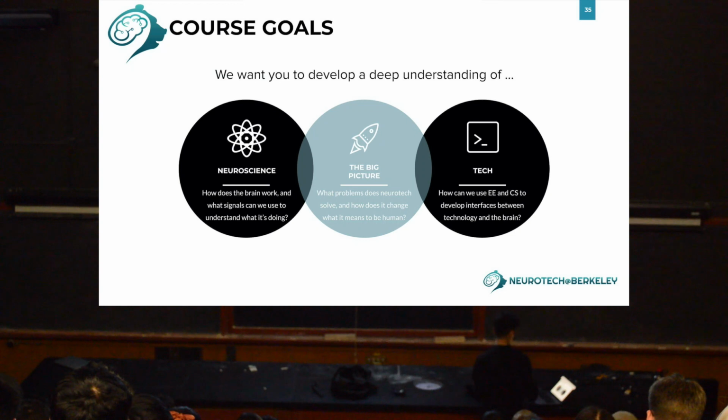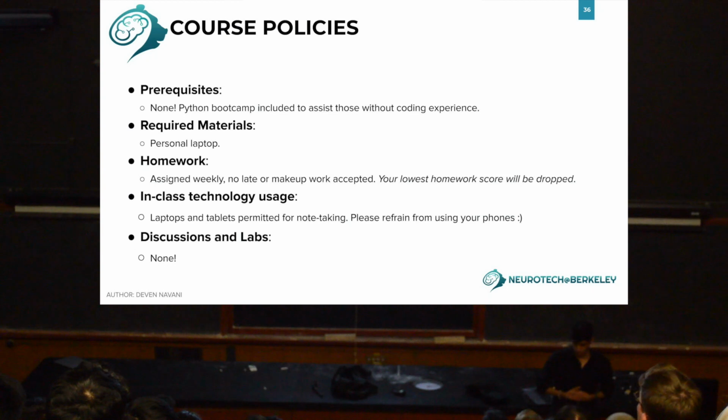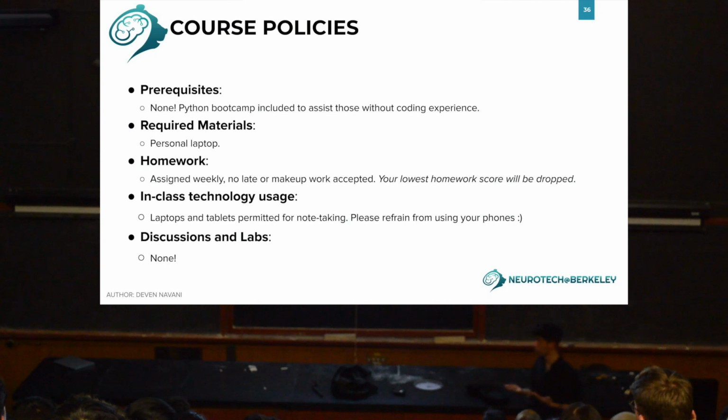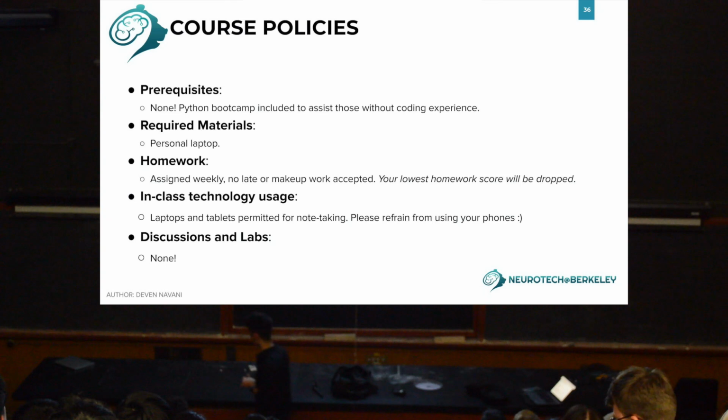First, policies, what prereqs? I understand not everyone has coding experience, so we will include a background in the form of a Jupyter notebook. On the attendance survey, which we'll send out, or which is in the last slide, we will ask you how many people have coded in the background. So if it turns out that no one's coded in the background, we'll probably develop a separate lecture just for that. We require a personal laptop, weekly homework, no homework today, don't worry. We allow laptops and tablets for note-taking, but phones are not allowed, just because they distract others, and no discussions in labs.